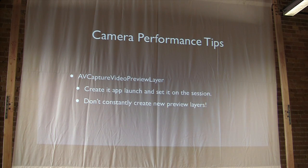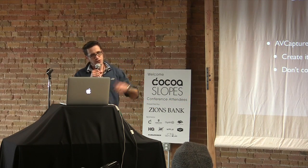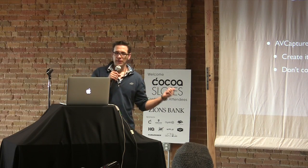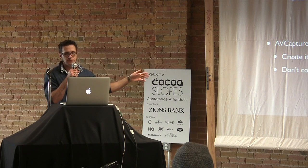The video preview layer. That's also expensive to set up. And anytime you put it in another view and it shows up on the screen and your session is running, it'll get data. So if you're doing something fancy after you capture an image, don't throw that preview layer away. Just remove it from its parent layer. It's not going to take up a ton of memory. It's expensive to set up. And typically you just set it on your session, let the session own it.